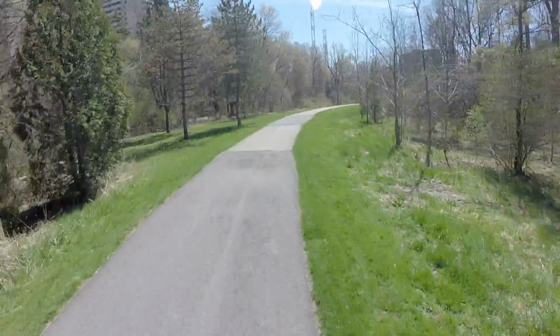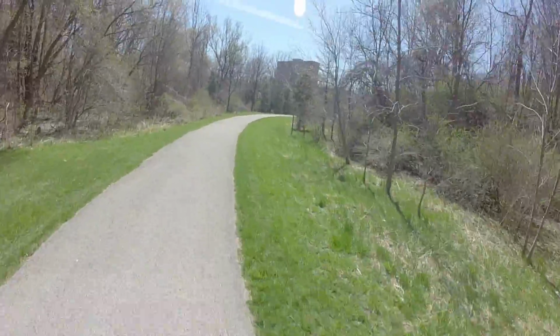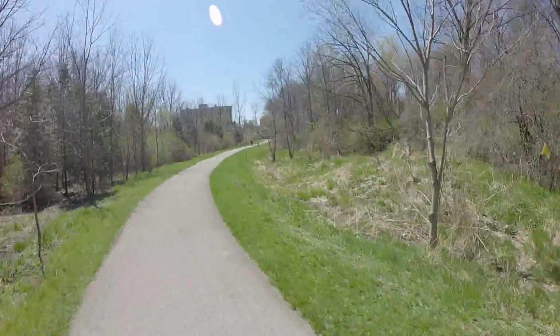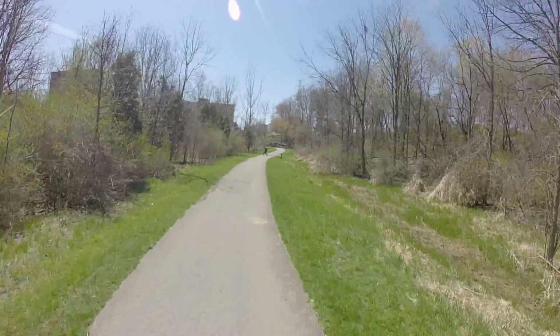Couple of quick pointers about pedestrians. Most of them can't hear you because they have headphones on. So you're not that loud anyway. But when they're wearing a big pair of over-the-ear headphones, they're not going to be hearing you at all.